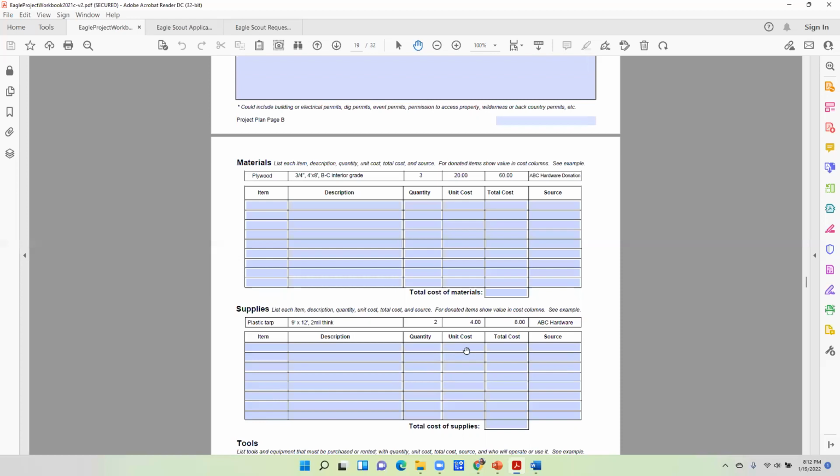Now, donations: if you're going to go to the store, you have to go in person. You should be in Scout uniform. You probably should take a letter of what you're doing, so you can hand it to the manager and say, will you donate to my project? Some will give gift cards. Some will make you fill out a form and send it to their corporate office. Each place is different. I've heard good things about Home Depot and Value donating things.